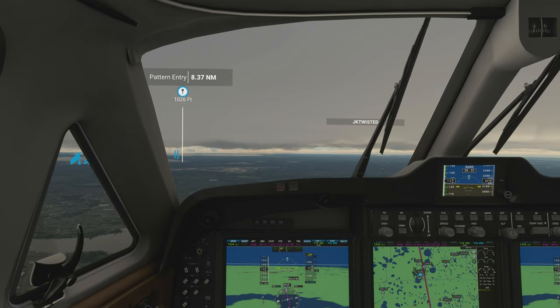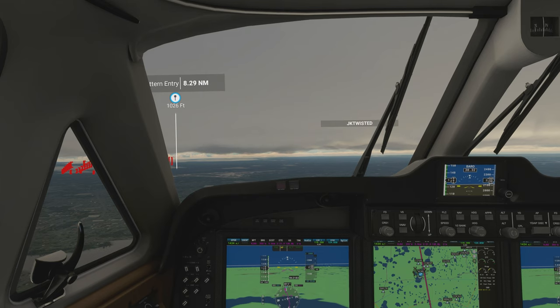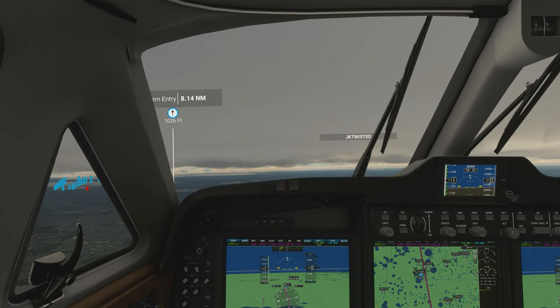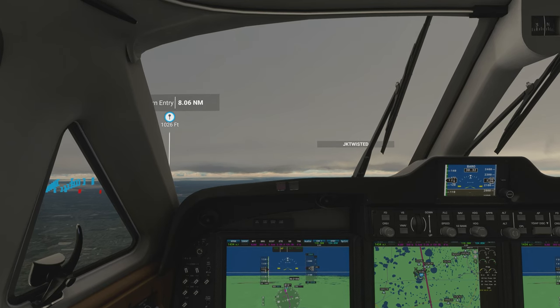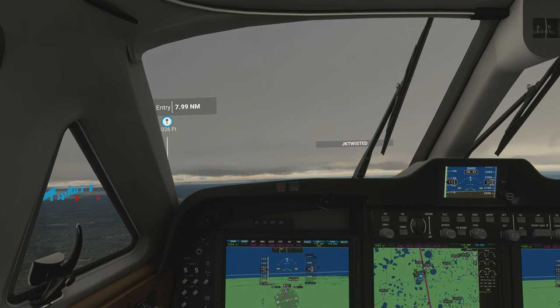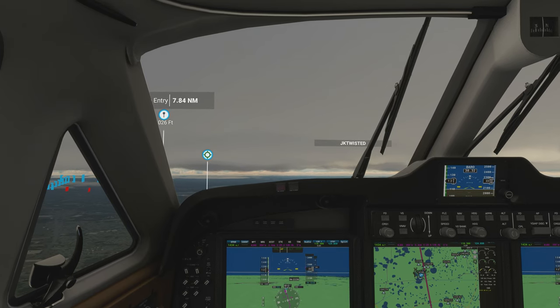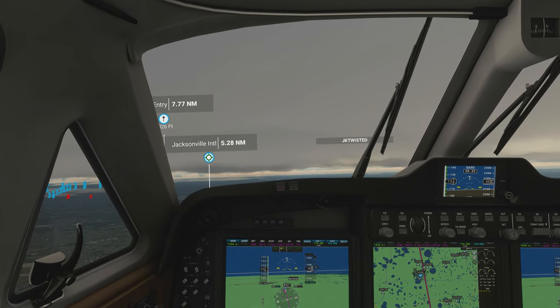KH-391 clear to land runway 8, wind 076 at 22. Clear to land runway 8, KH-391. Alright, so we'll just make our way over there.